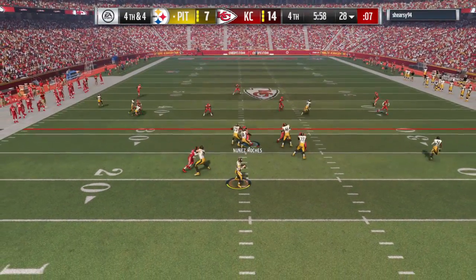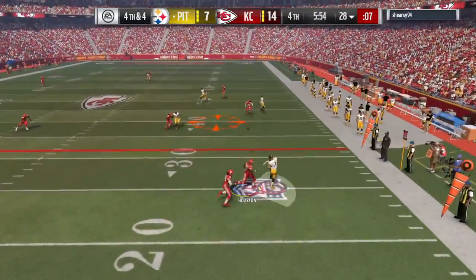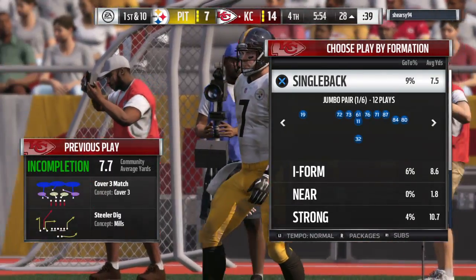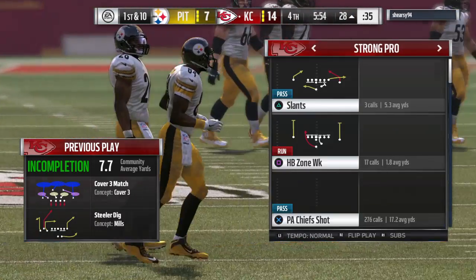Here we go. It's Roethlisberger on 4th down. Flush to his right. And that is incomplete. The Steelers try it, but they come up empty on 4th down. And the Chiefs will have the football back in excellent field position.